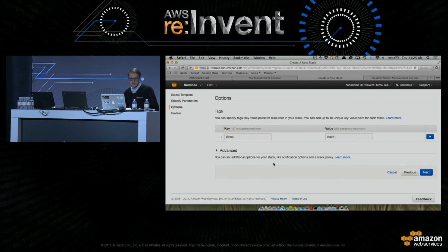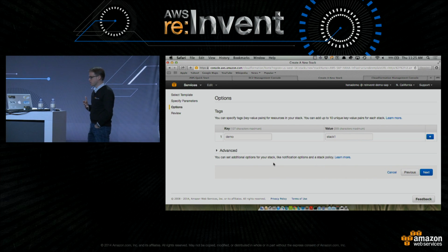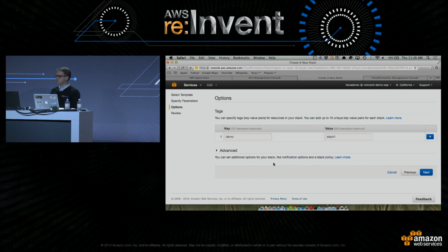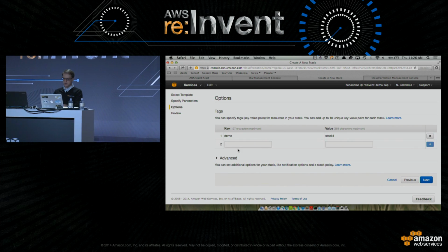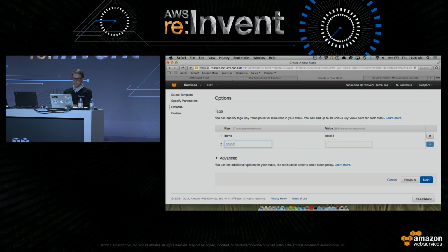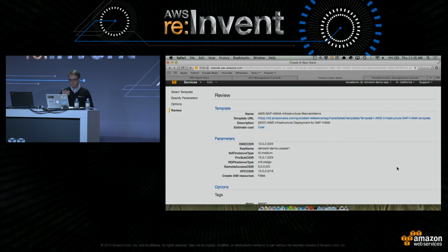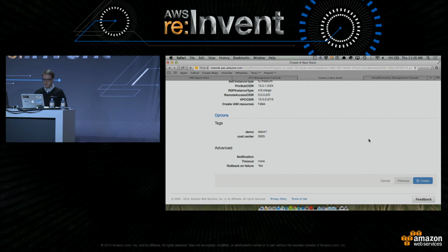Nice thing about CloudFormation is that it gives you an option to tag the resources that are created. So any resources that get created through a CloudFormation stack will get any tags here. So if you want to assign a particular cost center, you can. And then you can go back and search for this during billing time, chargeback time, those types of things. And then we just go ahead and say create.